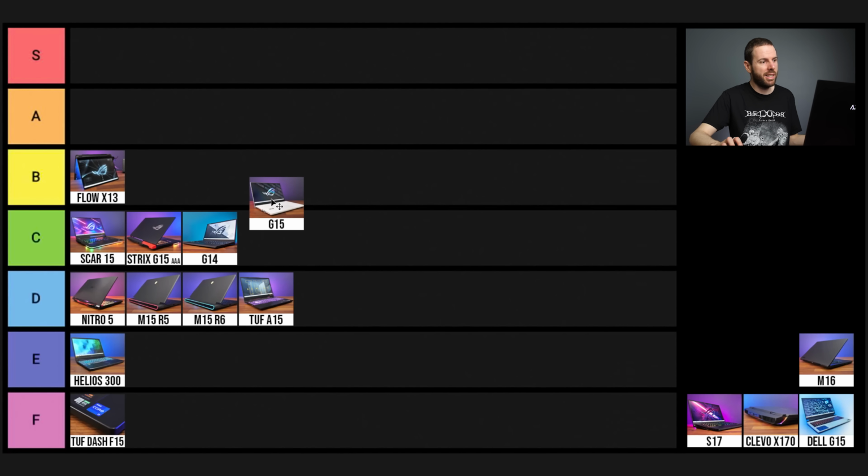And given 16 gigs is still a pretty good sweet spot today in late 2021, by the time 32 gigs is going to be a capacity issue, honestly, I think the CPU and GPU in this laptop are probably going to get replaced by some newer model anyway. So I kind of want to give it a C due to that soldered memory, but at the same time, I think people kind of blow it out of proportion, and it's not that big of a deal. Obviously, more upgradability is better, but yeah, at the same time, 32 gigs dual channel, I think you're going to be pretty sweet.